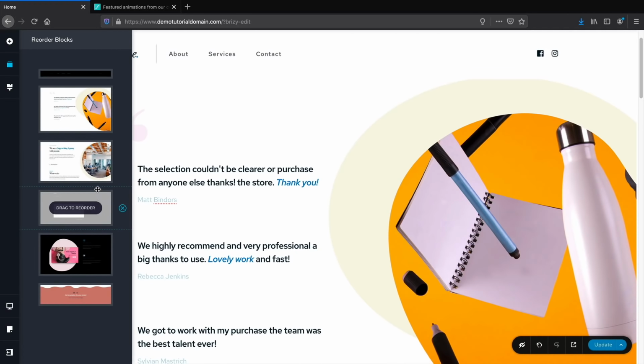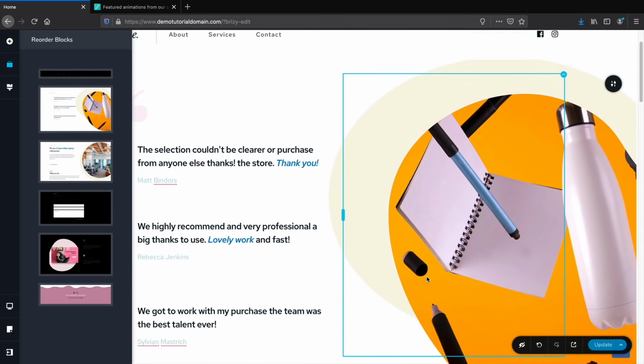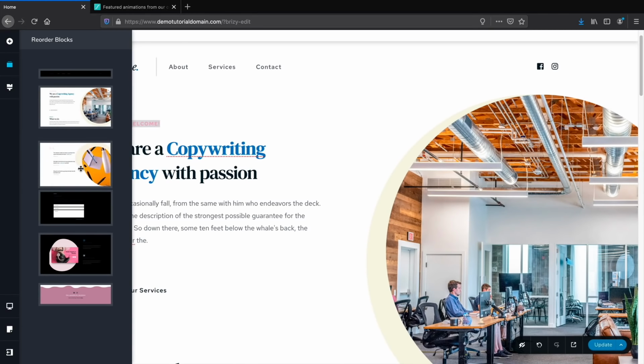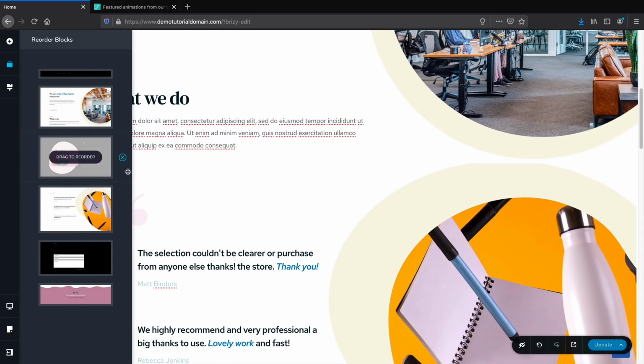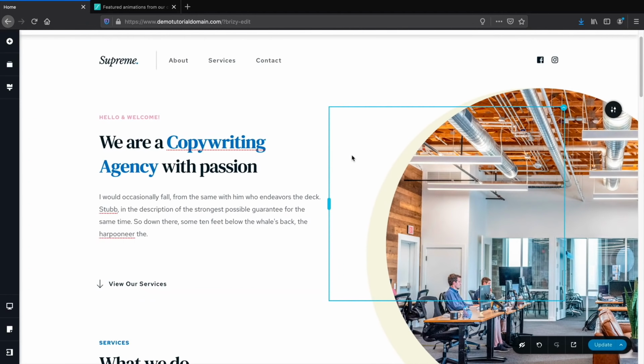It makes the process a lot faster. Let me go ahead and drag it down. So I want this up here, and I'll put this one down there, or this one up here, and that's good. So yeah, that's how you can basically reorder blocks on your current WordPress website to speed up the design process.